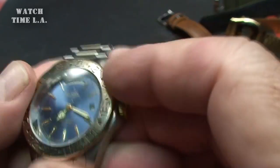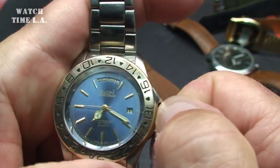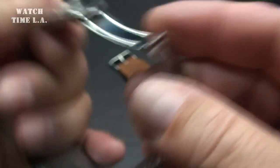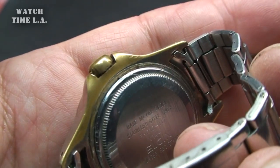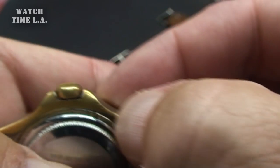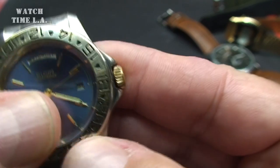And it has a screw down case back and a screw down crown. The bracelet is in fantastic shape, and it has a double deployment clasp with a locking device. Look at that. Whoever wore this wore it so much that they wore down the case. And if you look at the crown, the knurls have been worn off on the guy's wrist. You see the knurls are on this side, but they're gone on this side.